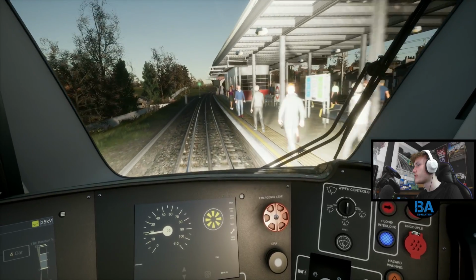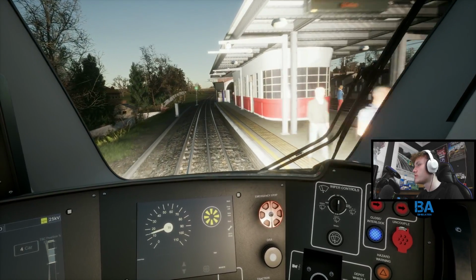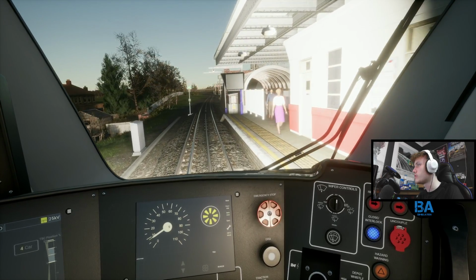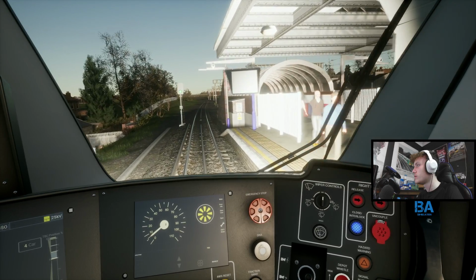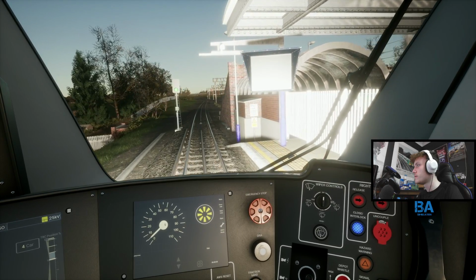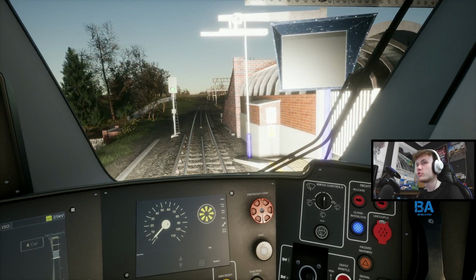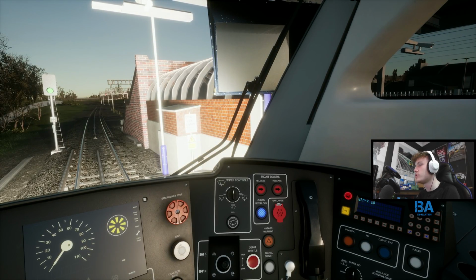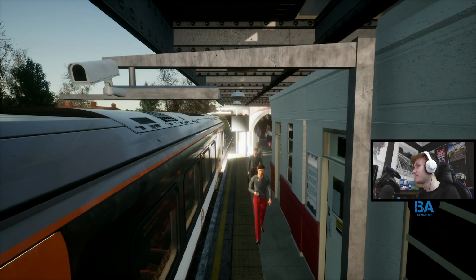Brake step 3, brake step 2. Should bring us to a fairly nice stop. Brake step 1. Yeah, it's not too bad. That will do. Nice gentle stop for the passengers. There we go.